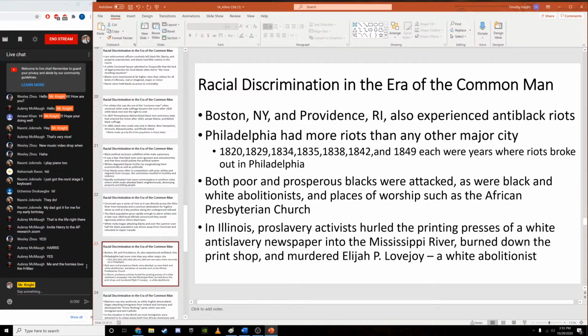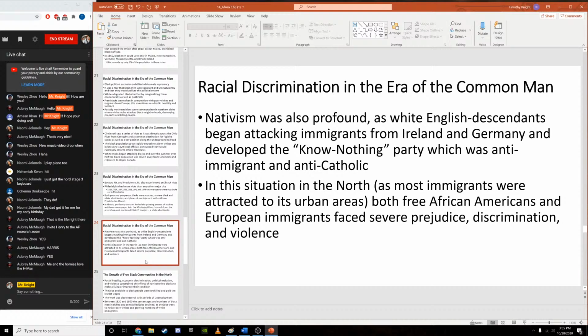And the hostility was further stoked by this idea of nativism. Now, when we talk about nativism, nativism is a characteristic that goes very far back in American history. Nativism was super profound during this period of time.